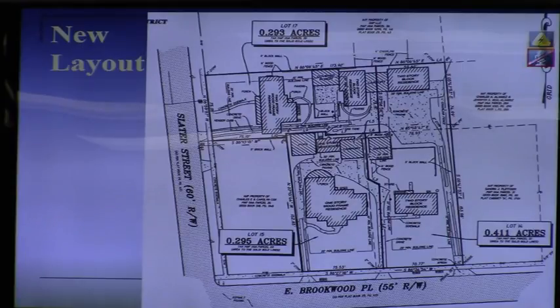In terms of overall density, R10 is 10,000 square feet per lot size, or per unit. This is right at 1 acre, which is 43,560 square feet. You do the math, it comes to 4 main dwelling units. Under R10 zoning, as a conditional use, you are allowed to request approval for an accessory dwelling unit per main unit. So that's where we're getting the 8 from, 4 main plus 4 accessory.